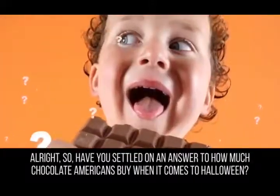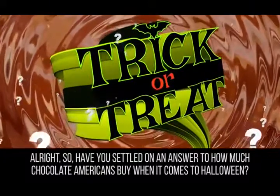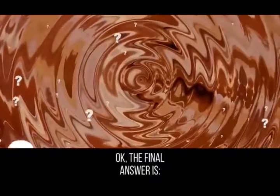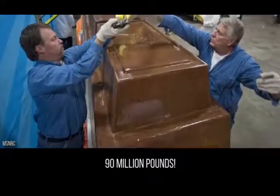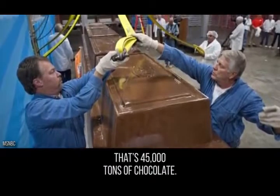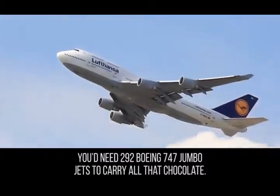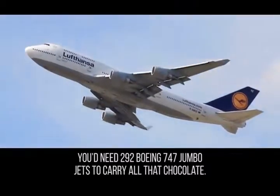Alright, so have you settled on an answer to how much chocolate Americans buy when it comes to Halloween? Time is running out. Okay, the final answer is 90 million pounds. That's 45,000 tons of chocolate. You'll need 292 Boeing 747 jumbo jets to carry all that chocolate.